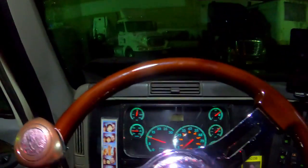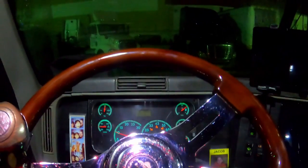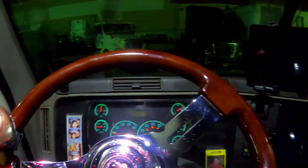Now I chose a day cab because most of the stops around here are very tight, and I gotta make sure that I can get into most of these places. Most of these places here, like New York, New Jersey, they require day cab only deliveries, which means that some of these places are very, very tight.